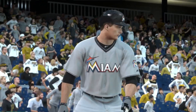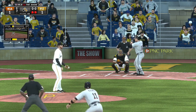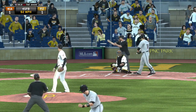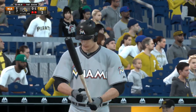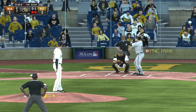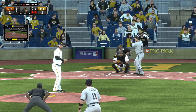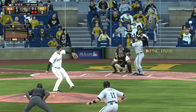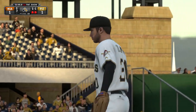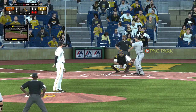Josh Willingham will stand in with 2 on and 2 out here in the 3rd. And he'll start him with a high strike here on the fastball on the outside corner. It's 0-1. And Willingham watches that one miss. A ball and a strike. Two down, runners at first and second.